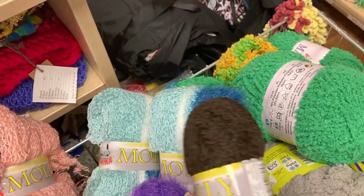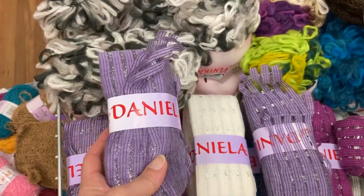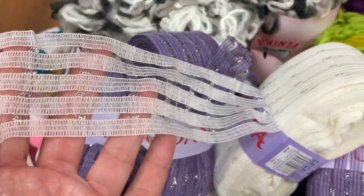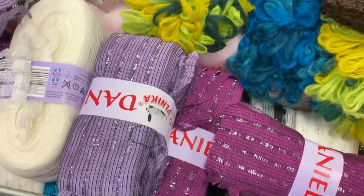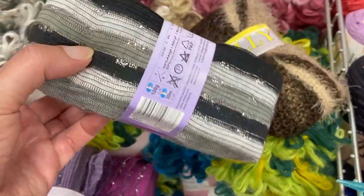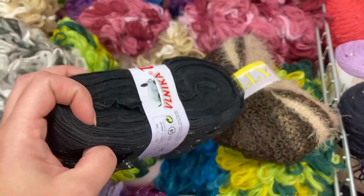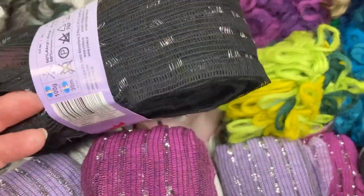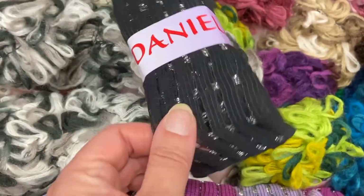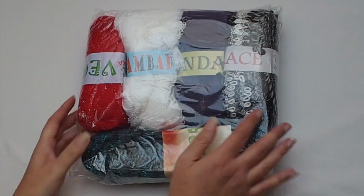Have you already tried this ruffle yarn, or do you have some experience with this one? This is Daniela, and there, look at this, there is always a shiny silver yarn in between, so you can choose one color or combination of colors like this, white and black and gray. And this is very delicious luxury yarn in black and silver. I absolutely love it, and I will definitely buy some pieces, some balls, and I will show you how to work with them. So hooray!